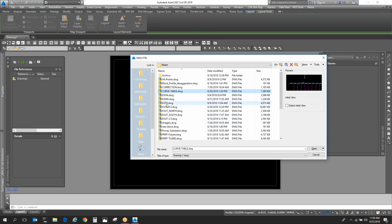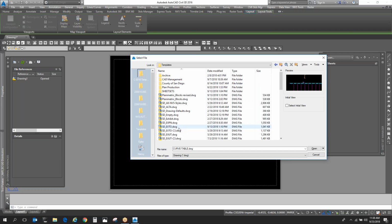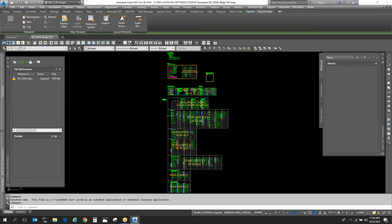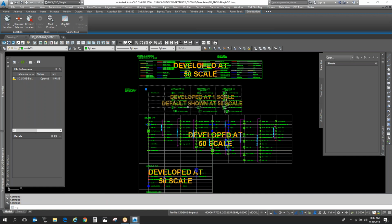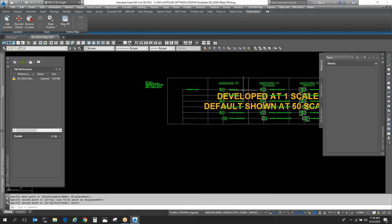All right, so I'm going to open a template file. I'm going to open up the DD template, and I'm going to go to my annotation. This was a comment suggested by Erin here, so you have her to thank. But this is going to speed up a lot of our workflows here. So we have new annotation blocks.